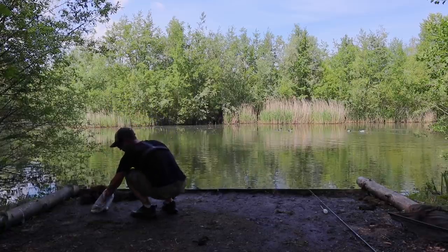So, happy days. I looked at a number of different swims before I got to this one. It was obvious the fish were here. I started feeding mixers and it didn't take long for them to get on it, and it didn't take me long at all to get my first fish. But rather than me tell you about it, let's look at the footage.